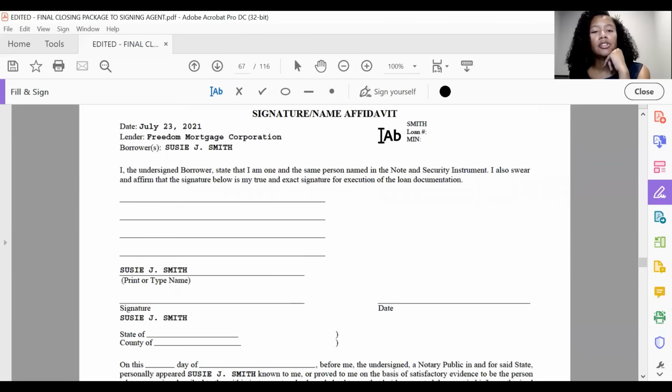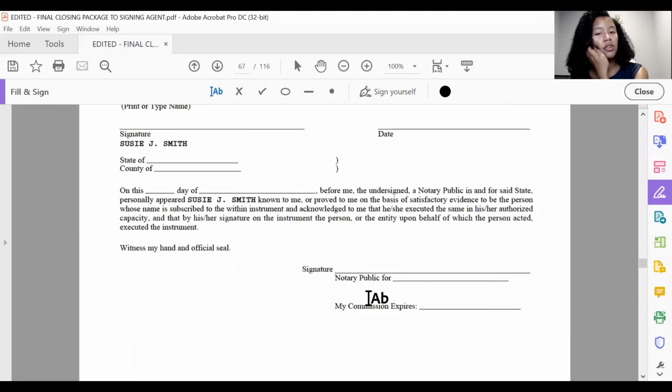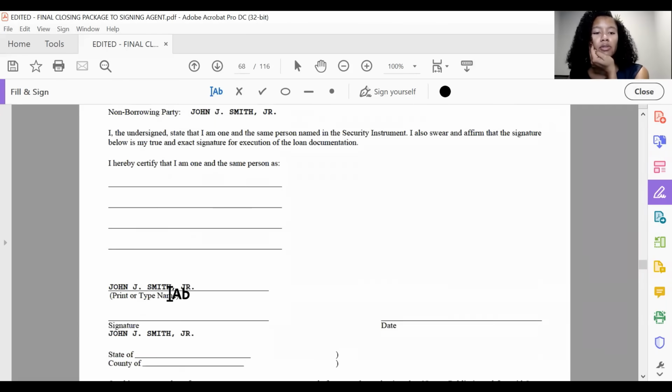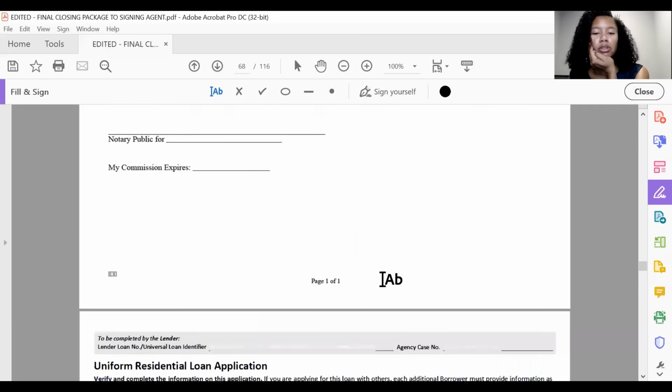This is another signature name affidavit. They're going to print their name just as they did on the other two documents we did in regards to their signature name. The names that are on their ID cards, the names that they formally go by, and then they're going to sign and date. And you're going to fill this in and notarize it. This one is for John. John's going to do the same thing. His names that he goes by, sign and date. You're going to stamp. Fill this in and stamp.